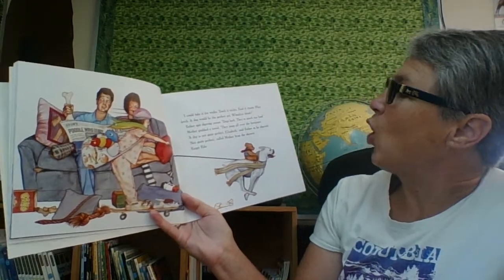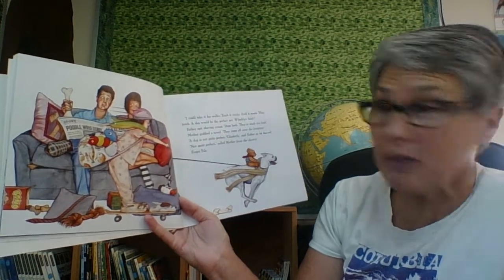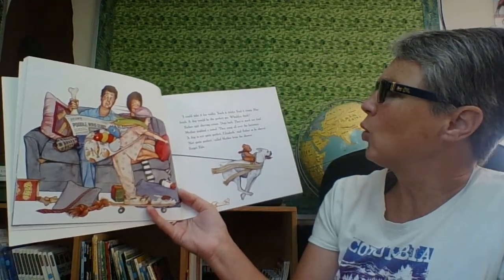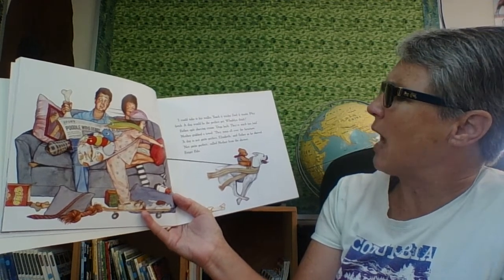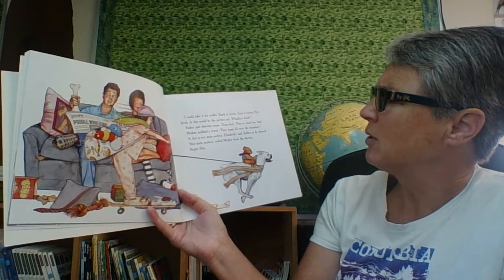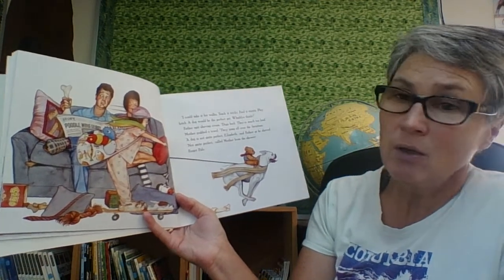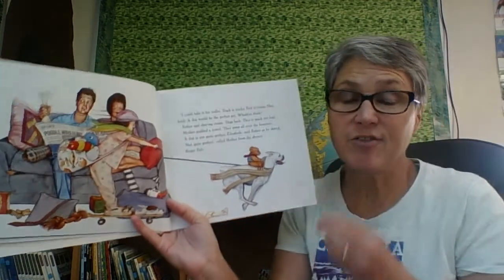I could take it for walks, teach it tricks, feed it treats, play fetch. A dog would be the perfect pet. What do you think? Father quit shaving. Dogs bark. They're much too loud. Mother grabbed a towel. They jump all over the furniture. A dog is not quite perfect, Elizabeth, said Father as he finished shaving. Not quite perfect, called Mother from the shower. Forget Fido.